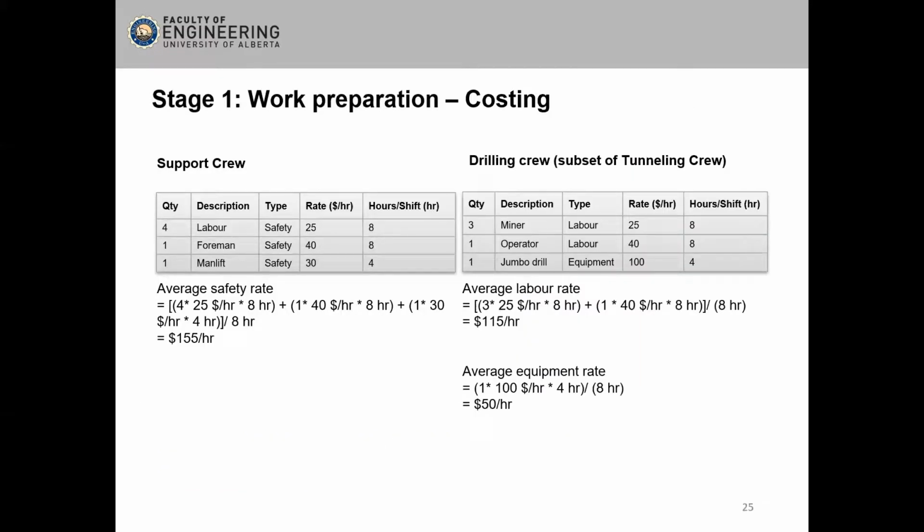In the next stage, we try to quantify the safety cost. That means how many dollars we had to spend to ensure the safety of the workers. First, look at the support crew. We'll need 4 persons for the job in this stage, dedicated to ensuring that the workplace safety is in place. The total cost is $155 per hour. Next, if you look at the actual crew, it will cost only $165 per hour. That includes both equipment and labor.